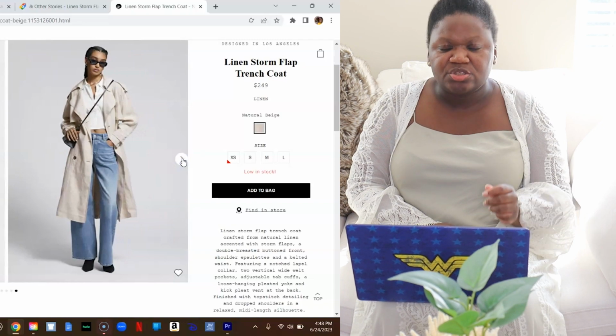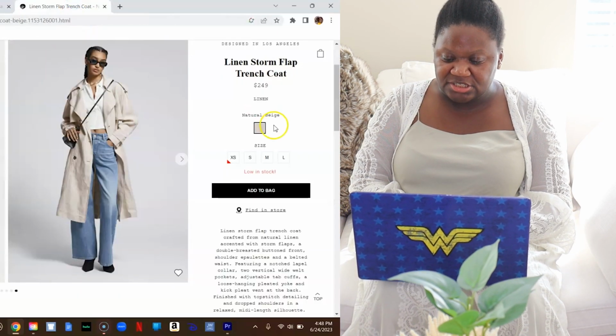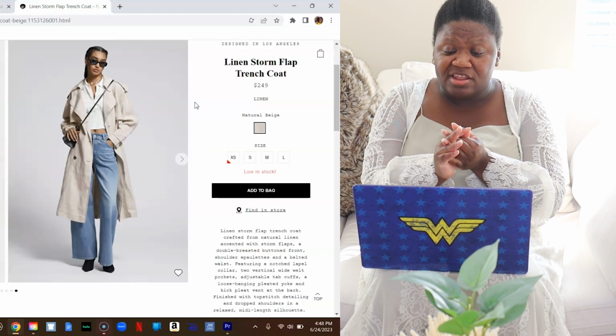$249. So this is a little bit cheaper than the Banana Republic one. So this is $280. This is $249. So we have about a $30 difference.